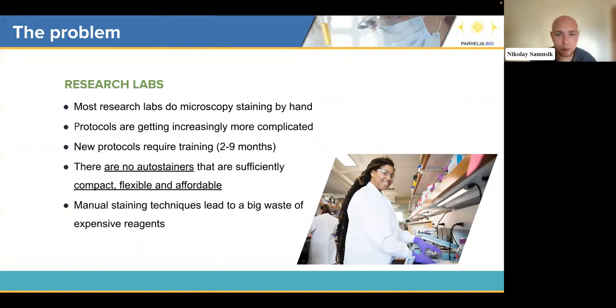getting increasingly more complicated. As we developed the Codex protocol and looked at other complex multi-omics and spatial staining technologies, we saw that for a new lab, say a collaborator lab, to really get trained in a new spatial protocol and a new microscopy technique, it sometimes took anywhere between 2 and 9 months to get a good result.